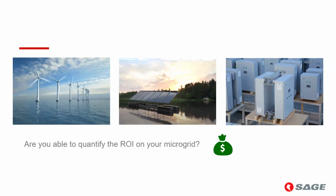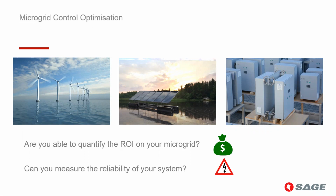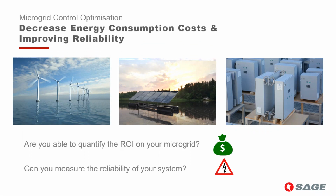Are you able to quantify the return on investment on your microgrid? Can you measure the reliability of your system? This presentation will show you how this can be achieved through microgrid control optimization and will demonstrate how to decrease energy consumption costs and improve reliability.